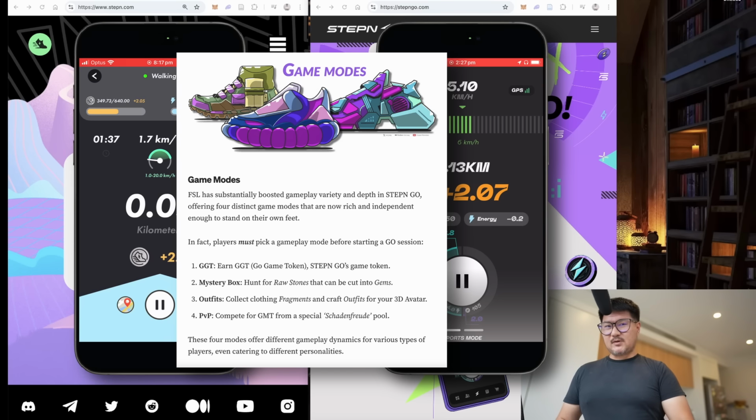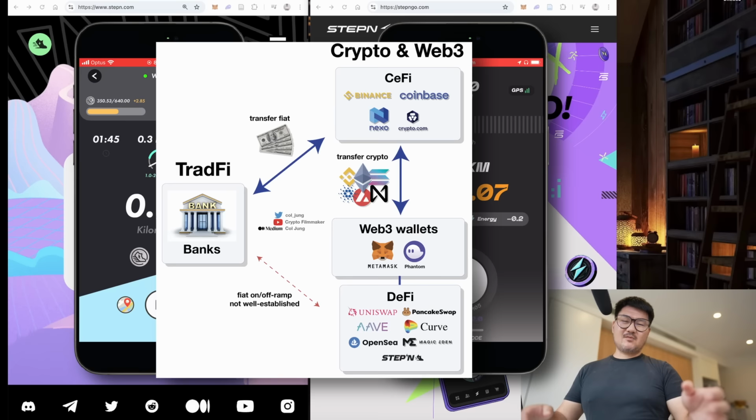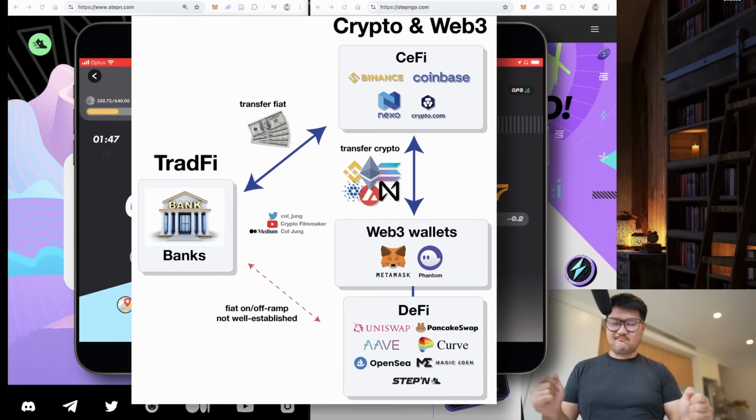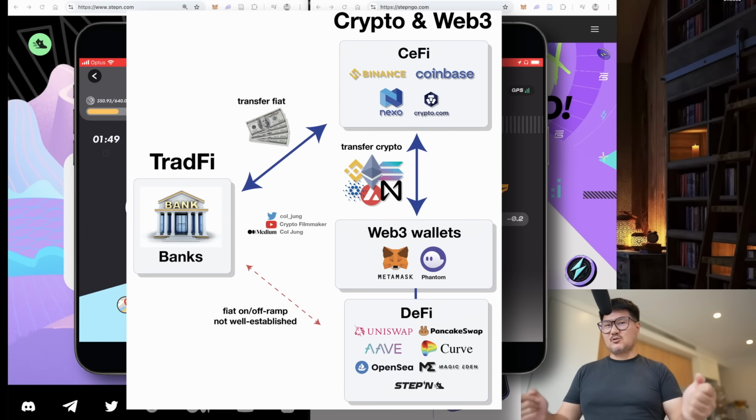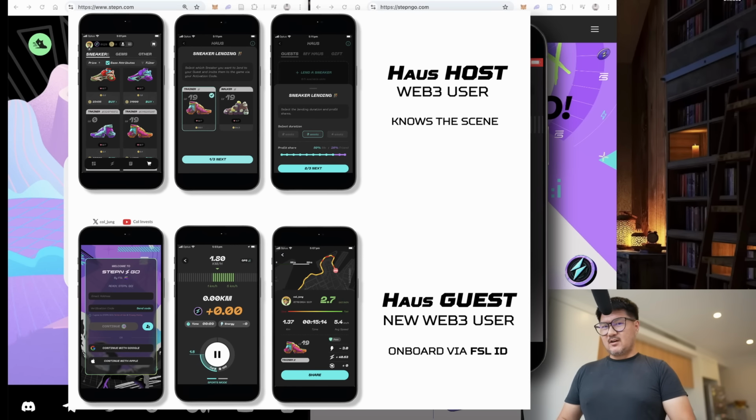Now, the onboarding experience matters because it's the first impression your product makes. And it's especially important in Web3 because, well, the Web3 onboarding experience has generally sucked, right? It's just too hard, making mass adoption an uphill battle. Well, STEPN GO dramatically simplifies onboarding. There's no longer an immediate need to understand wallets, seed phrases, or even what cryptocurrencies and NFTs are. All you need is an email.